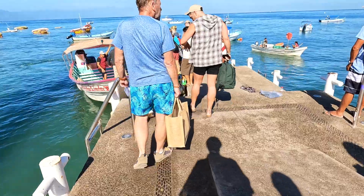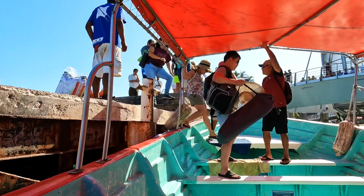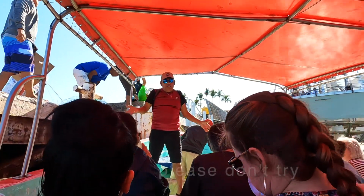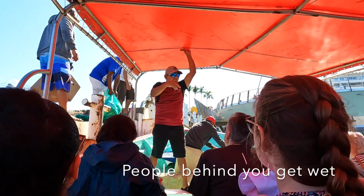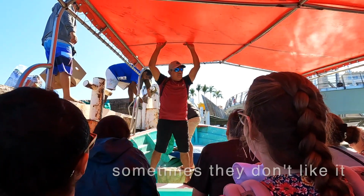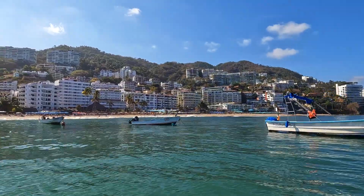We waited for about 15 minutes for our water taxi to arrive. When the boat is running, please don't try to catch the water before the water splashes and gets into the boat. People behind you get wet. And believe me, sometimes I don't like it. Right? And then we headed out.